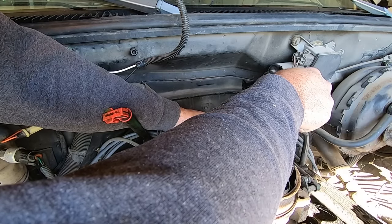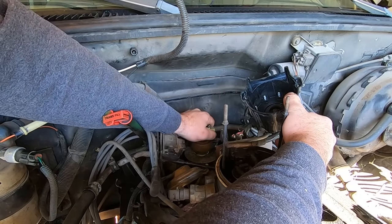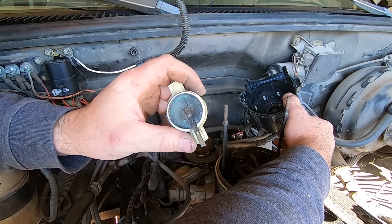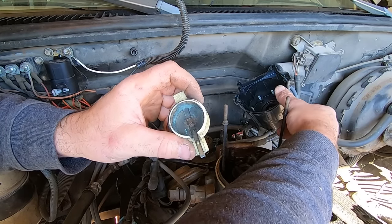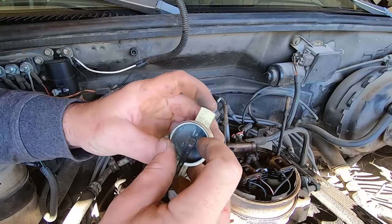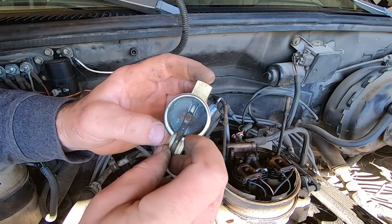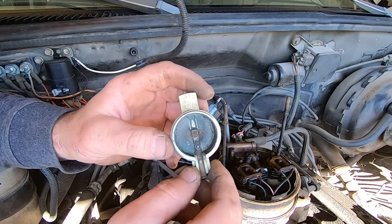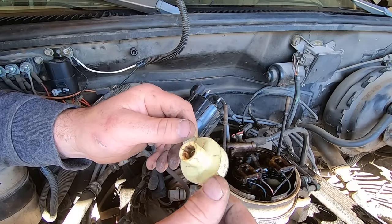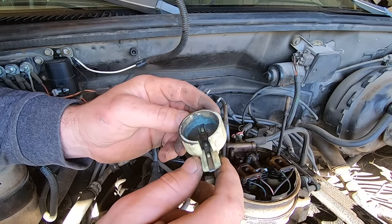I don't think there's a screw that holds the rotor on. That ain't coming off because it's been on there so long. Look at all that debris in there. Oh, look, it wore right into the tang on the rotor. This thing just had to be running like absolute garbage when it was running. Literally, the coil wire just wore right into that rotor.